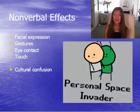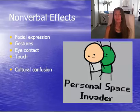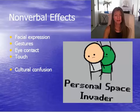This dance and the impressional effects are often reversed when Americans interact with Mexicans, for example, whose personal space bubbles are much smaller than Americans.